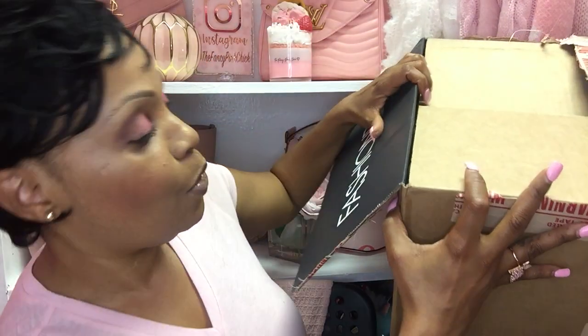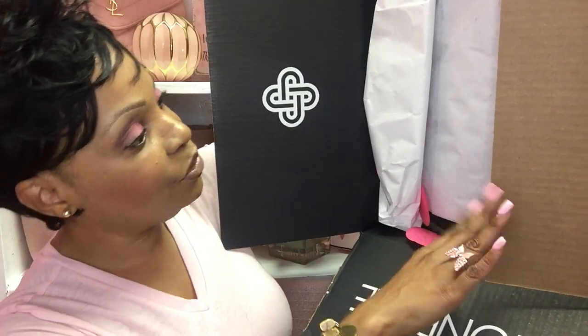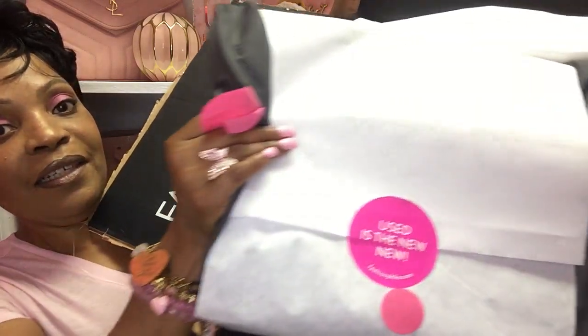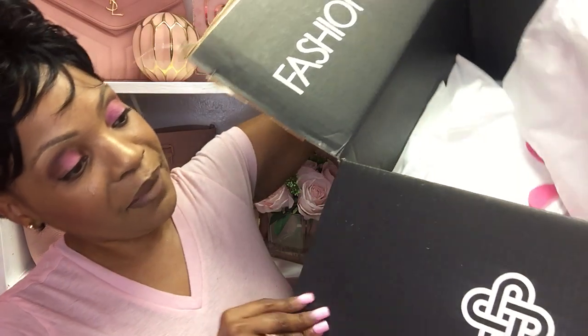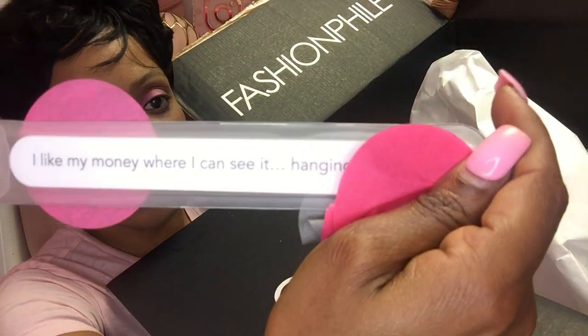But let's jump into this unboxing, guys. Of course, your girl being me, I have opened the box up already, but I have not seen the contents of the box. As you can see on the screen, wait a minute, we're gonna mess around and the whole package is gonna fall out. Fashionphile is coming with their little decoration or what have you. Do you have any idea what this could possibly be? Now let me put that down, because there are quite a few little things. Do you guys see what this says?